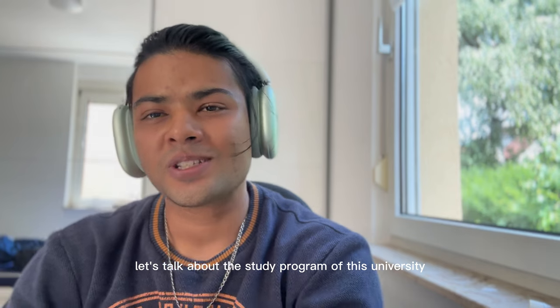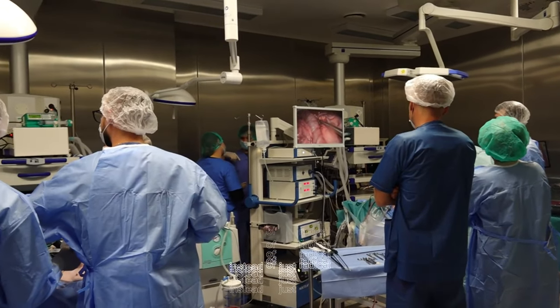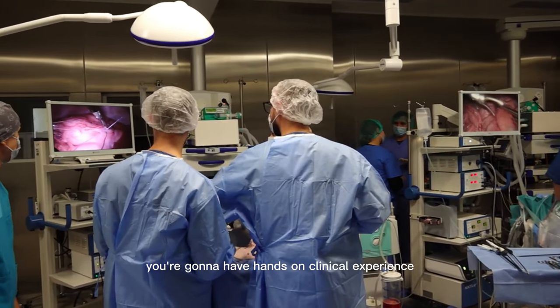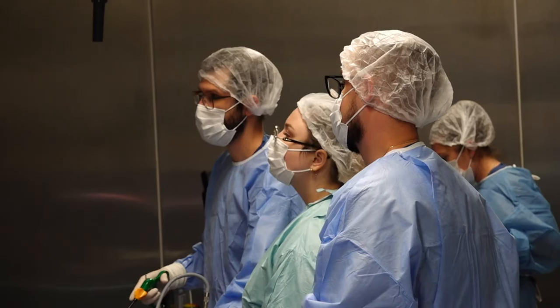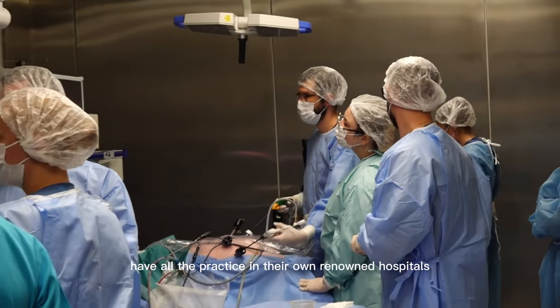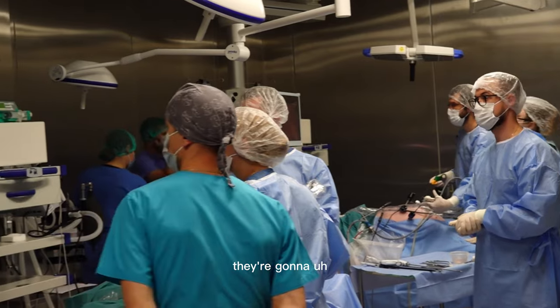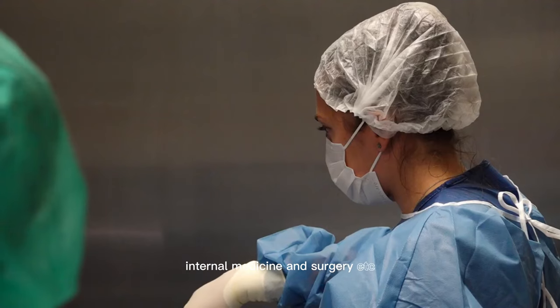So let's talk about the study program of this university. They emphasize a practical approach to medicine instead of just theoretical. From the third year onwards, you're going to have hands-on clinical experience, interaction with patients, and discussion of various cases. You can have all the practice in their own renowned hospitals, the university's own hospitals. They have enrollment and placements in clinical patient care, internal medicine, surgery, etc.